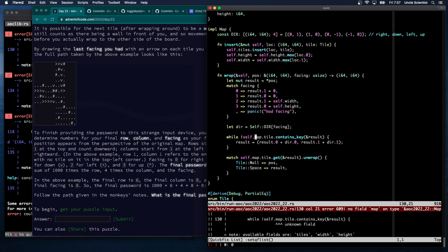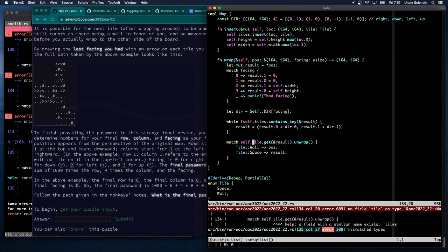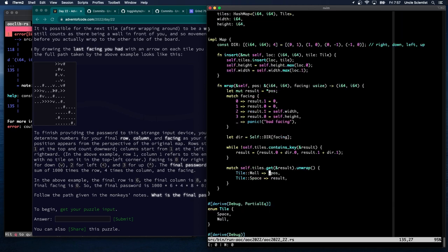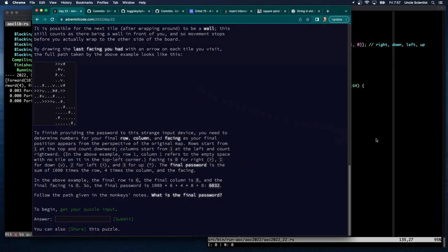Do I not have a map in here? Oh, tiles. Self tiles contains key. I was still stuck in my other mode where I was thinking I was in the main part one. Isn't this? Oh, this is not. Okay, so we got to just start. Okay. Here we go. What do we got? 6032. Okay, first try. Should we try the real input now?